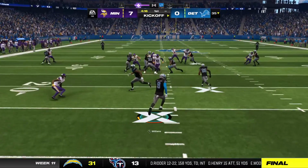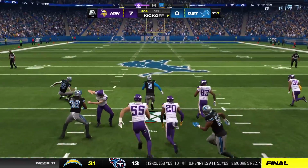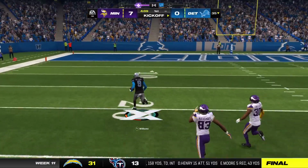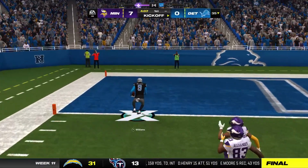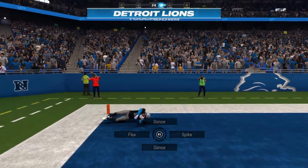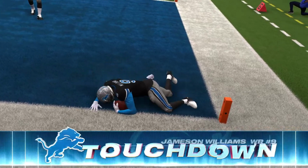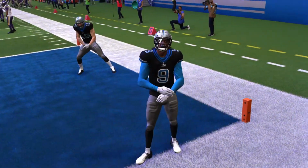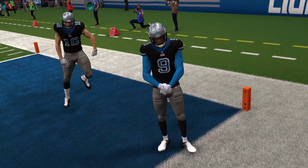From the end zone, here comes Williams. The lane opens here. He's past the 30. It's a foot race. And they are not going to catch him. He's in. Touchdown, Lions. We'll go ahead and stretch. Hey, what's up, man? Appreciate that. Mr. Williams to the house.